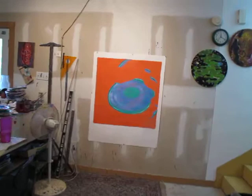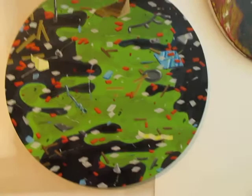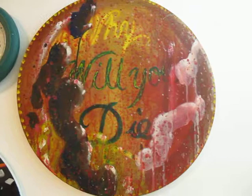This one, the plate, I haven't done an exploded plate in years, and I just decided to do another one. It's just time and a little bit of supplies. Are these new up here? No, those are older. Yeah, that's in that little aftermath. And that's from Southern Dinners. That plate, see what it says? Why Will You Die? That was an actual plate. I think it was from Tennessee or somewhere like that. So I stole it.